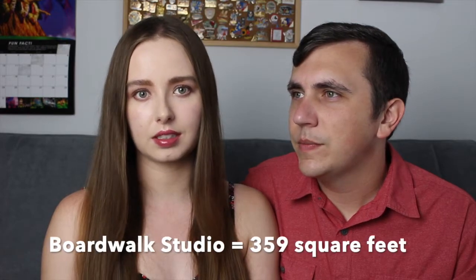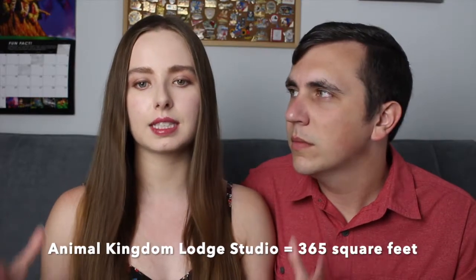Even if it was the same size or smaller, this room feels smaller because there's all these weird little nooks and crannies. Yeah, where normal space is kind of taken out of the room equation. Yeah. Of the three, Animal Kingdom Lodge felt the biggest, and I think was the biggest. But yeah. Excited to try out some of the other studios on property, but probably would not recommend this one unless you just really want to be that close to Magic Kingdom.